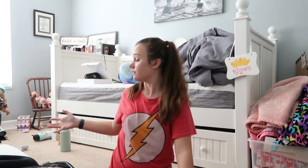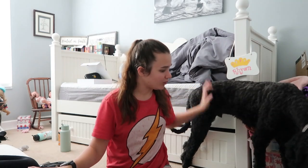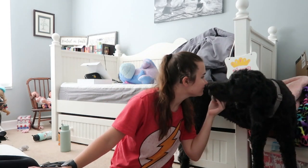I want to go ahead and show you what I am packing so far, so let's get to it. I know that my room is an absolute disaster. I have stuff everywhere, but that is what packing looks like. On my right, might be your left, I have my large suitcase, and on my left I have my small host family suitcase. And Thurston's in here with me today. He's a good boy. Thurston is a good boy.